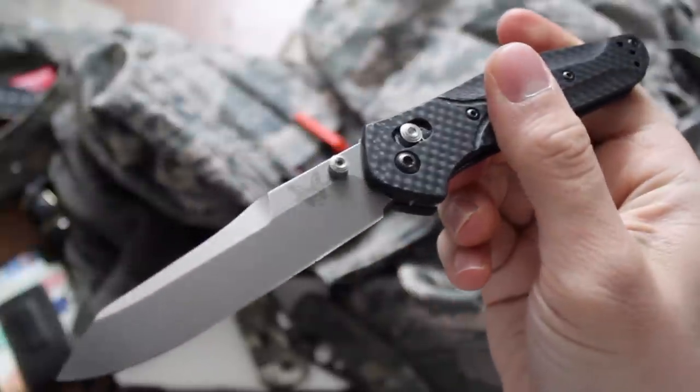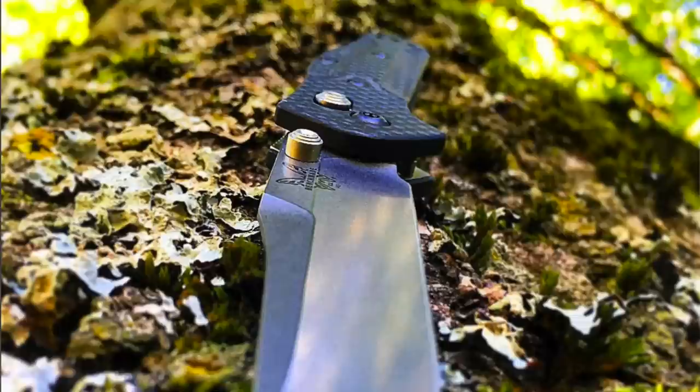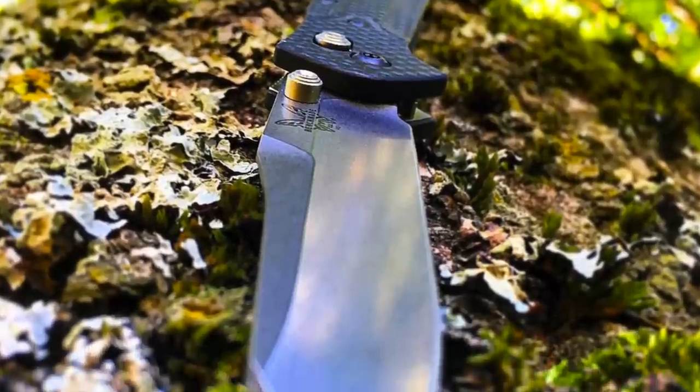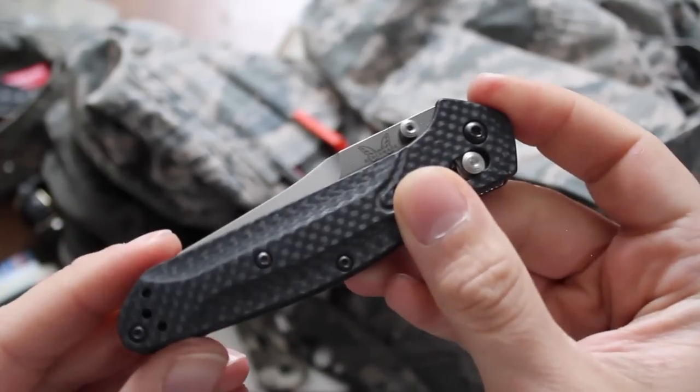Other knives that I'll carry on me in uniform is also the Benchmade 940-1 with carbon fiber handles. No, this is not budget friendly. Unfortunately, all of these knives are not necessarily budget friendly. But as you can see by the title of this video, carrying these on me pretty much on a regular basis, so I'm definitely getting my money's worth out of it.